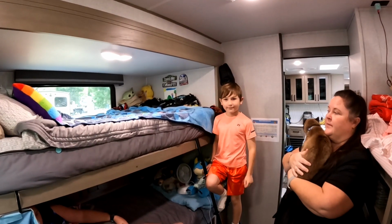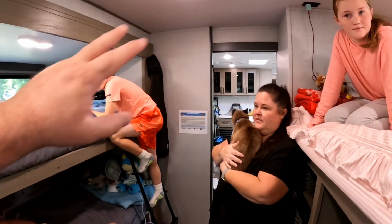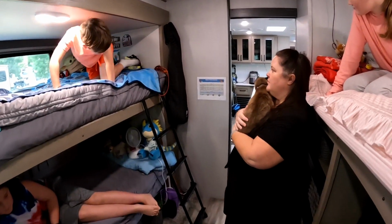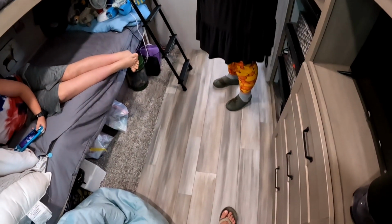So this is the 3rd slide out in the camper. There's 2 opposing slide outs in the kitchen living area, and then this one back here, which gives us a ton of floor space.